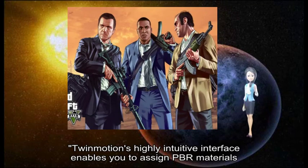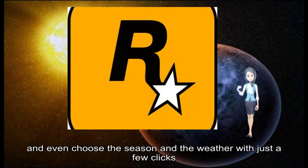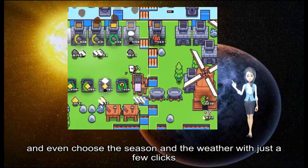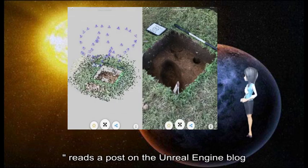Twinmotion's highly intuitive interface enables you to assign preview materials, set up lighting, and even choose the season and the weather with just a few clicks. Read the post on the Unreal Engine blog.